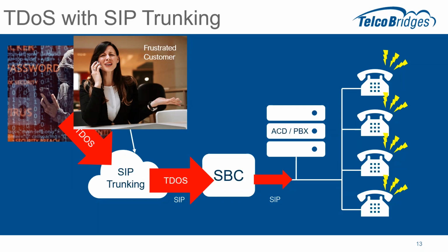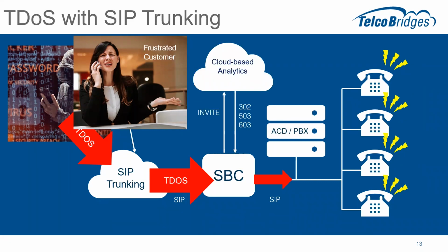and one of the things that we've come up with is to integrate a cloud-based analytics platform that you're going to learn about today via SIP to the SBC, and this is going to send over a SIP invite and get one of 3 responses back from that invite as to what to do with that call. And we'll step through this in a little bit more detail here in a couple of slides, explaining how this all works.